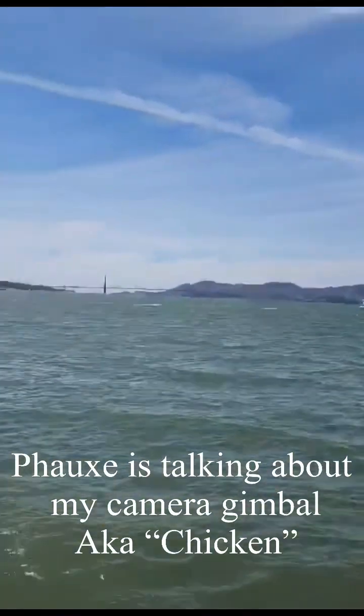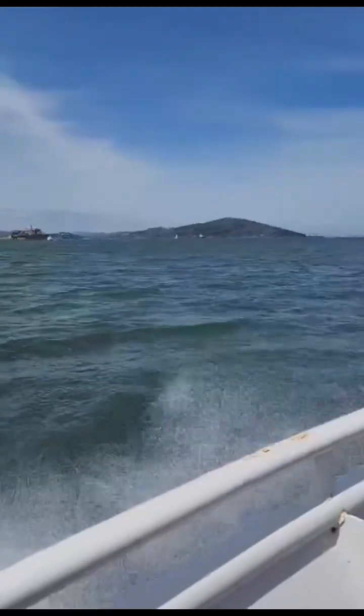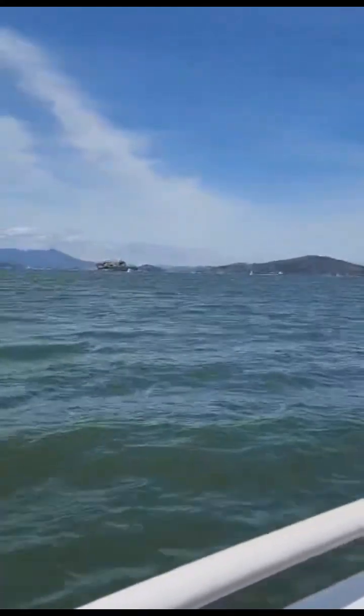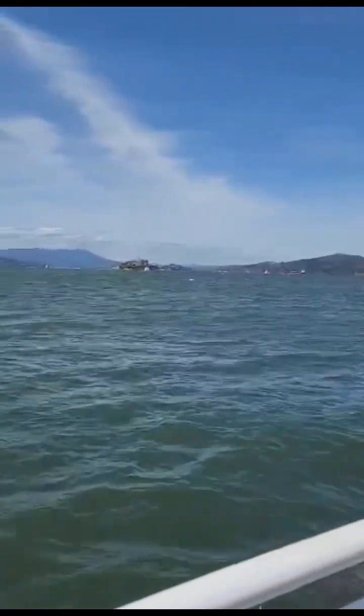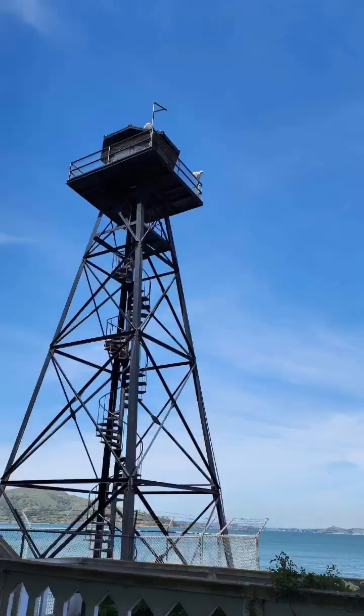Chicken would do on the boat. Oh gosh. Ooh, it is windy. It's so cold. But I have a jacket. Oh my gosh. Yay. This is fun.